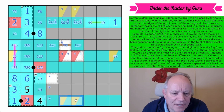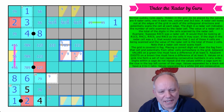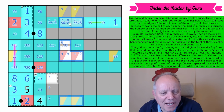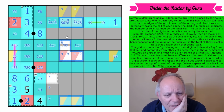Now the value down here that we're going to count in whichever of these cells turns out to be counted by the middle radar cell is going to be 7 or 8. So I don't know how to pencil mark these. One of these is a 7 or 8. One of these is a 7 or 8. I was going to say, does that have some effect on whether these can't both be 7 and 8? And I don't think it does. Unless I'm misunderstanding something about the columnar divisions.